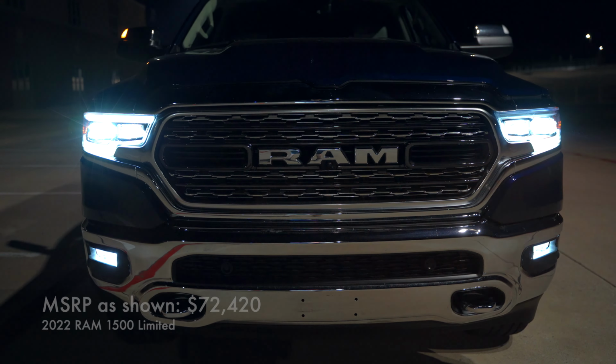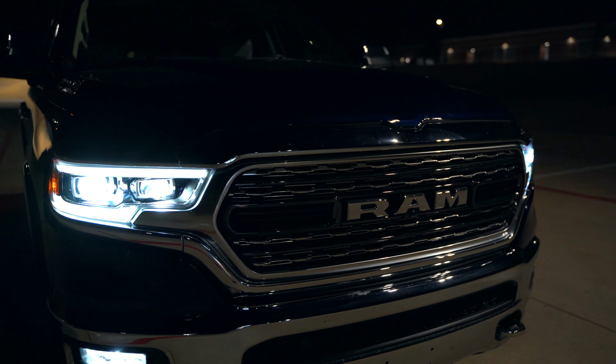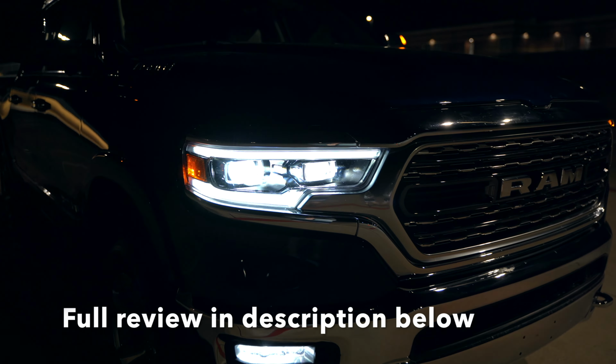But this is the Ram Limited. This one is loaded and luxurious. If you want to see a full review with all the details, I'll have that following this video. But first of all, look at these lights.